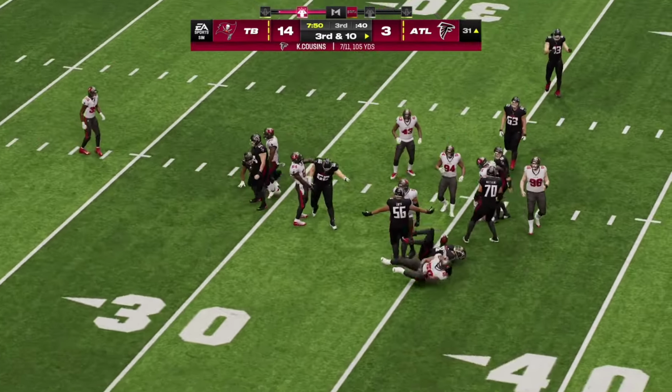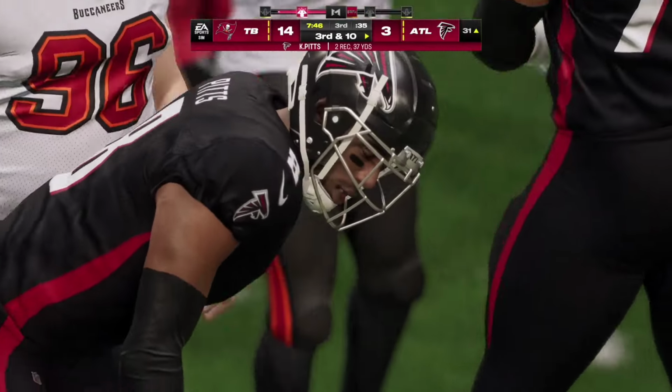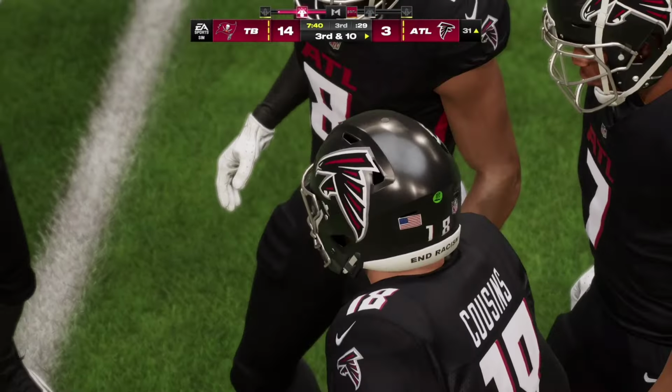Short throw caught by Pitts. That helps the completion percentage, but not much else. And now it's 3rd and 10. Well, that's always a good place to throw it, just because he's one of the biggest targets, not only on this team, but in the National Football League.